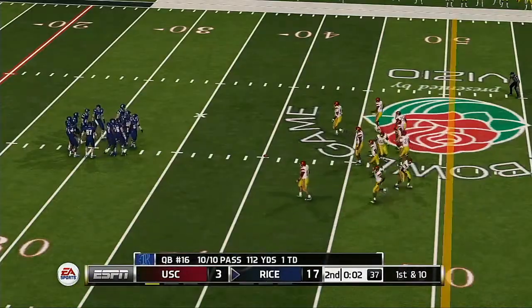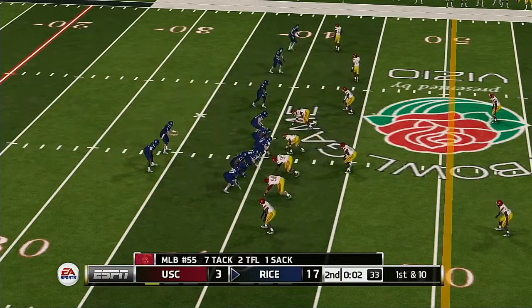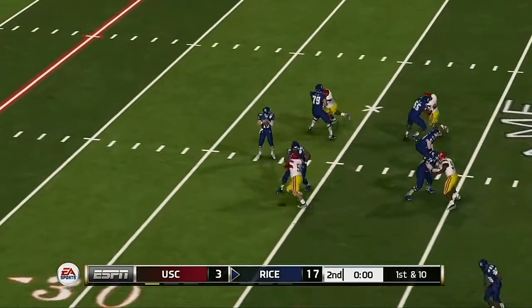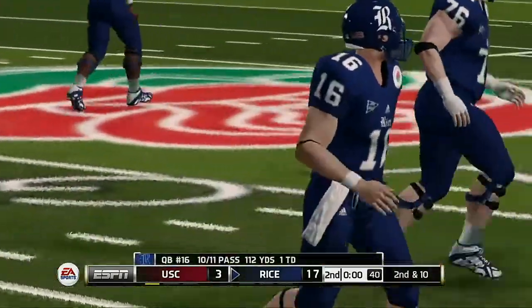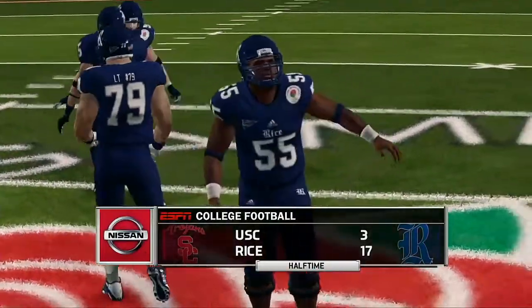If you're the defense, who do you try to cover this guy with? He's too fast for most linebackers. He's too big for most corners. You have to rely on your safeties, who generally aren't very good in one-on-one coverage. Going deep. No, incomplete. We've still got a half of football remaining. Rice is in front by 14.